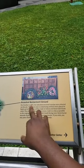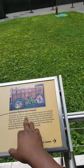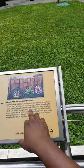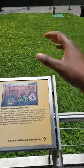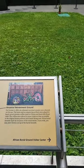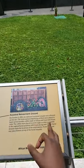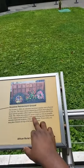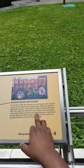In October 2003, the exhumed ancestral remains were reburied on this site. The bones and accompanying artifacts were placed in hand-carved wooden coffins made in Ghana. Very key information here. So most of the bodies that were exhumed here were actually buried in coffins that were brought from Ghana and lined with kente cloth, or kete if you are Ewe. The coffins were placed in 7 crypts as close as possible to the original burial positions, with heads facing west.